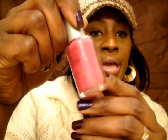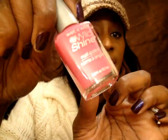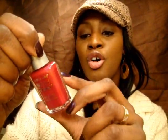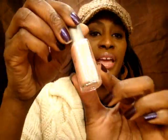This one is a pink with the silver shimmer in it. Beautiful. This is not hot pink, it's a neon pink. This one is called Frosted Fuchsia. Love it. And this one is called Lavender Cream. Love it. This is the baby pink, and it's called Tickled Pink. It is so pretty.